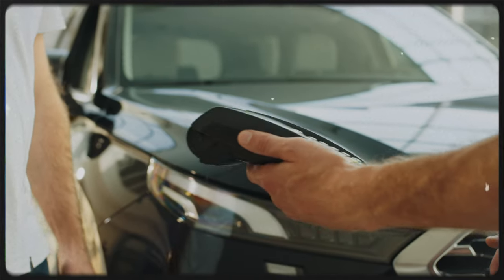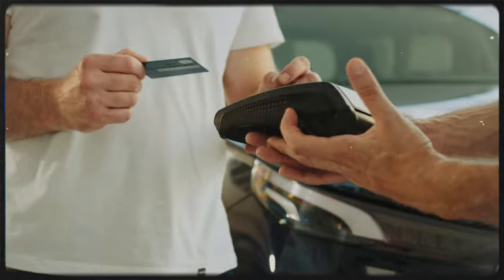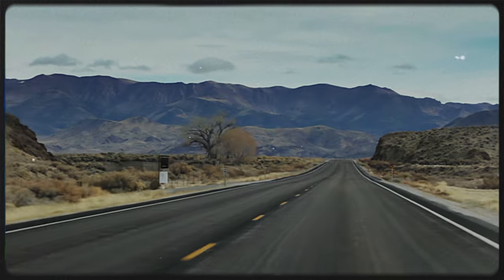Let me tell you about those days when the only thing you worried about was your car payment. The starting price of the Cybertruck is $39,900. Makes those worries a thing of the past. You don't need to break the bank again just to get a truck that can handle your adventures.